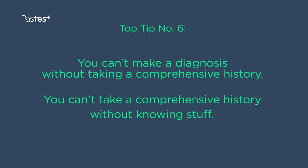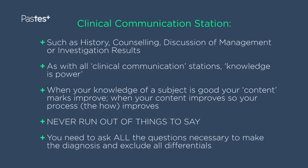Clinical communication skills stations include history taking, counselling, and discussion of management or investigation results with patients or simulated patients. As I've just discussed, as with all clinical communication, knowledge is power. Now, if your knowledge base is poor, what tends to happen is your questioning style, your ability to diagnose what is wrong with the patient becomes extremely fragile.